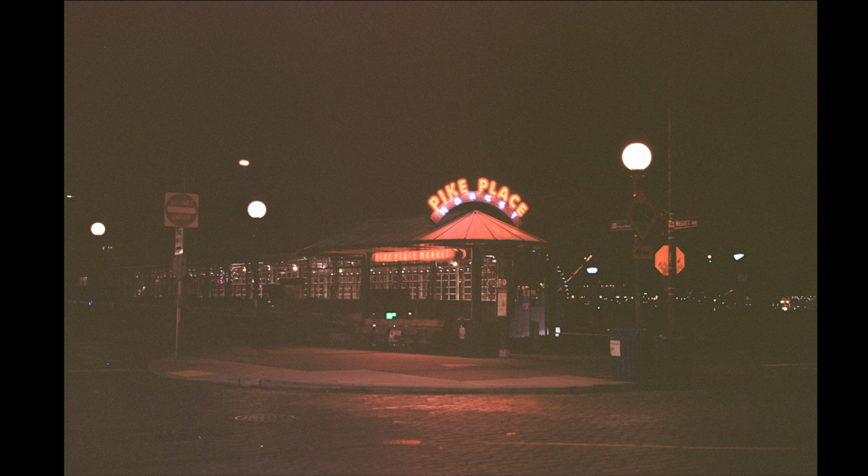I realized when I was shooting the Ektar 100 that I was out of focus in almost every photo.